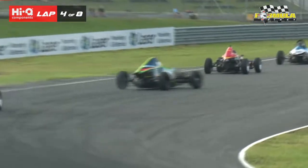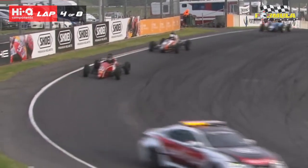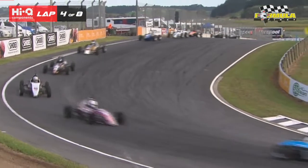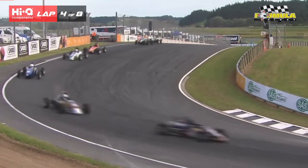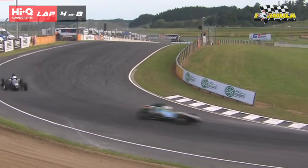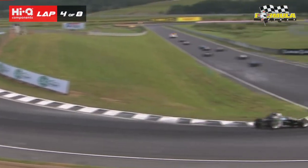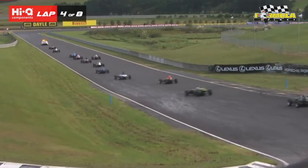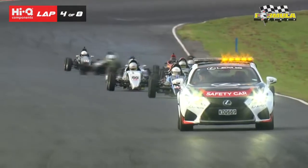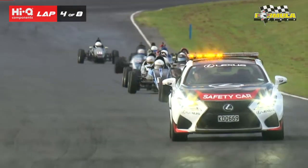8 laps, start the day's racing. Don't forget 2 championships will be decided today. The Toyota 86 Series and, of course, the B&T V8s for 2018. At the moment, Andre Heimgartner in control of the B&T V8s championship, extending his lead to 61 points over Jason Barguana. So it'll be interesting to see how they battle it out later on today.